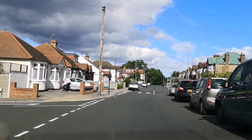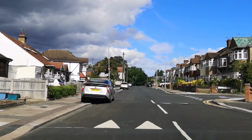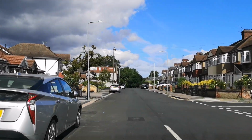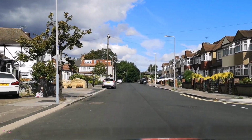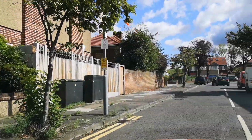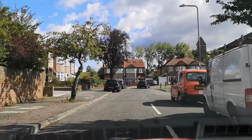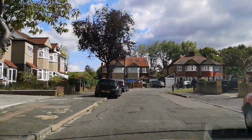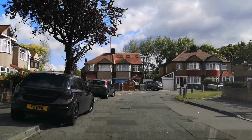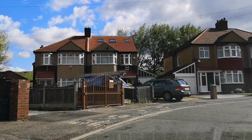Okay, take the next road on the right, please. What do you think of that turning? It's too soon. Too soon? Yeah. You cut the corner, didn't you? Yeah, so that's right. You've got to make sure that you come into your own half, especially when it's clear, yeah? You can only cut that when it's not clear.